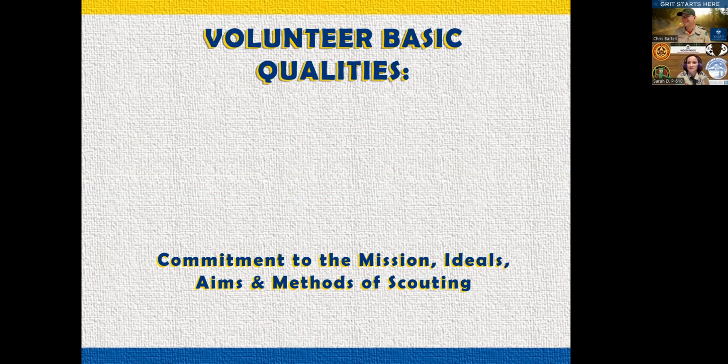I can read it. Okay, yes. The mission of the Boy Scouts of America is to prepare young people to make ethical and moral choices over their lifetimes by instilling in them the values of the Scout Oath and Law. Yeah. And the Cub Scouting values are embedded in the Scout Oath and Law. So next page.